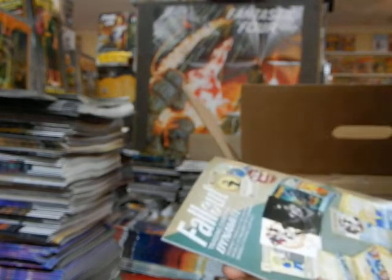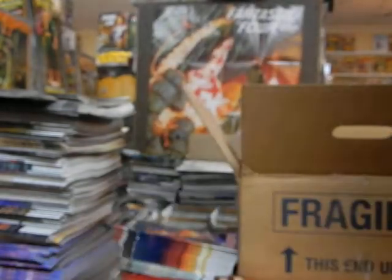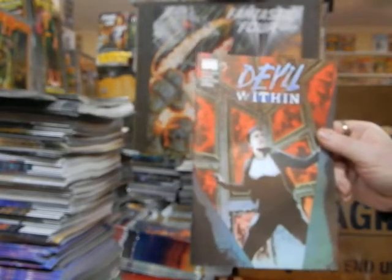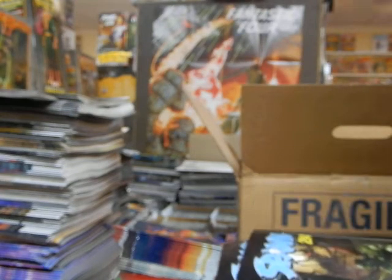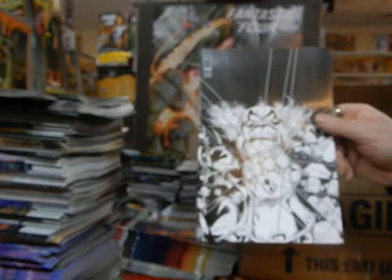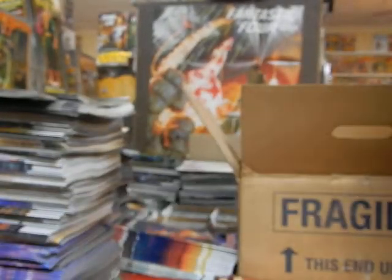My soap operas. Cover B of James Bond Origin. And Devil Within from Black Mask, again for a poll customer. Here is the cover B's, the black and white variants on Spawn Kills Everyone Again 2, or Spawn Kills 2.